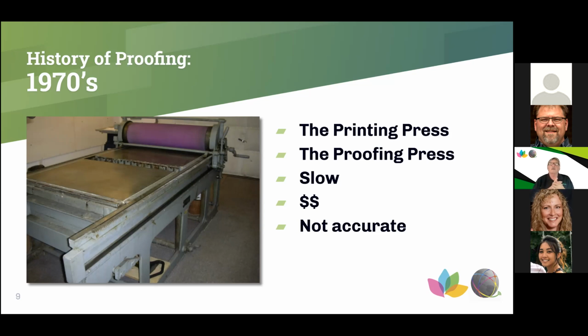It was a slow proofing process, and it was expensive. But even then, when we were actually printing with ink and paper, they would still say, well, this isn't the production run. When the press gets up to speed, it's going to be a little sharper or a little crisper. So even though it was a very accurate proof, it was still not a production run, and it was just a proof.